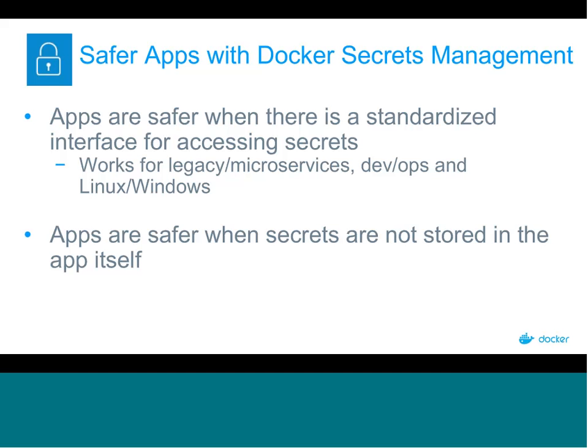The second notion that's really important to us, and kind of obvious, is that apps are safer when secrets are not stored in the app itself. Many application workflows go through a continuous delivery chain where the application might live in development for a while, then move to a test environment, then onto a staging environment, and then finally get promoted to production. At each stage, the application should be using different secret content, but accessing secrets in the same way. It should be able to say, hey, I want to access foo secret and have it be placeholder data in dev, test, and staging, but then in production have real live data. So having that decoupling of applications from their secrets, but still having the applications access them through a standardized interface, is very important to us.